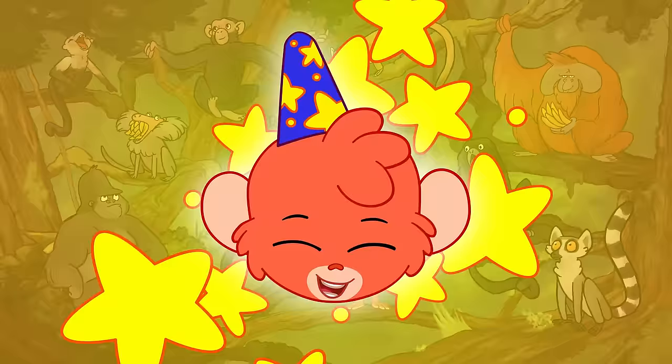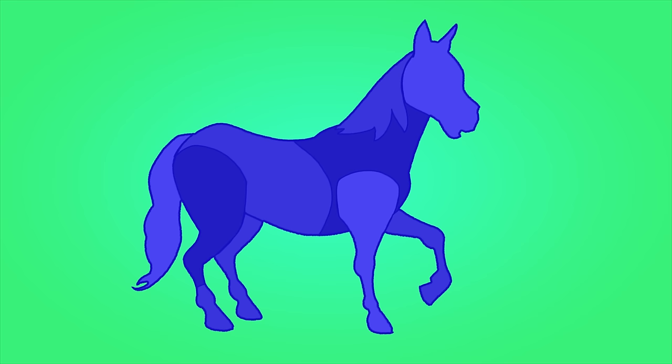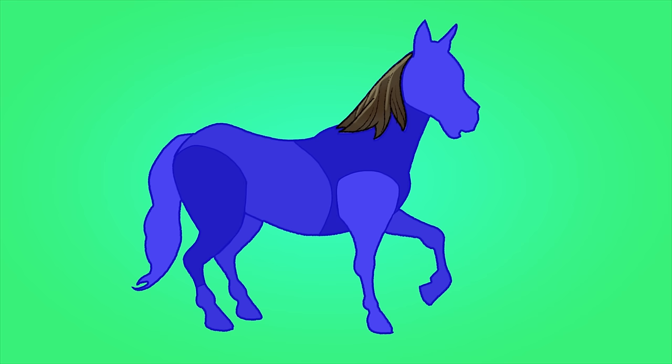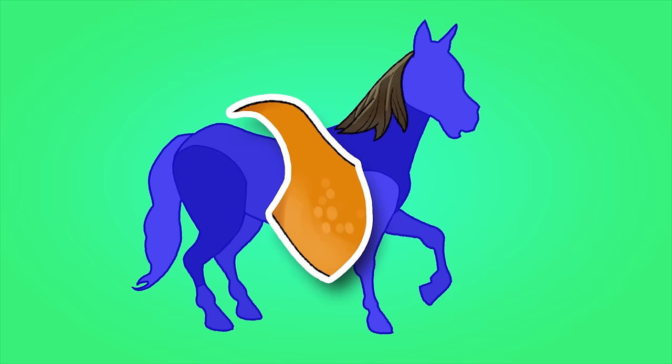Hi everyone. Today we are going to guess an animal. Let's find out what it is. Oh, here comes the first piece. I wonder what this could be. Could it be a tail? No. Oh, this animal's got hair on its head. Hey, let's see where this piece goes.